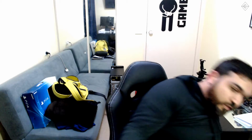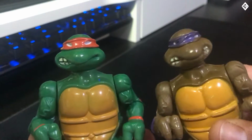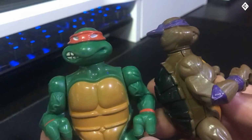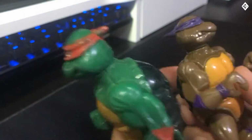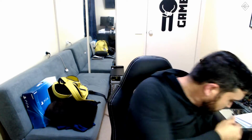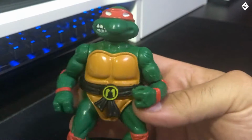All right, this is Michelangelo. See the color difference? He was like that when he was bought. That was like that originally, so his colour hasn't gone weird. That's what it always was. But yeah, that's Donatello, the original ones. Another one I've got two of. I've got two Michelangelos.